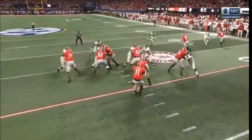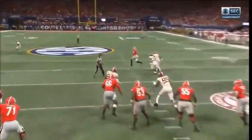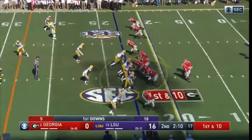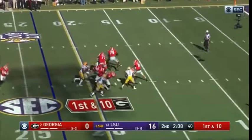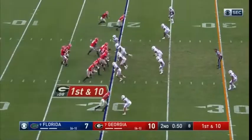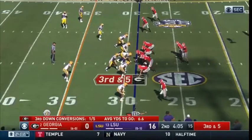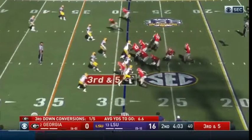Another thing that stood out to me was Swift in pass protection. He really impressed me in this area. He seems to not be afraid to stick his nose in there and mix it up with a blitzing linebacker. He's physical and strong enough to stand there and protect. He also has no problem cutting and displays very good timing with that, waiting till the very last second to take a defender's legs off.